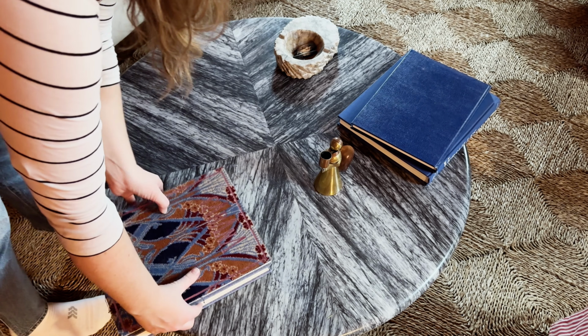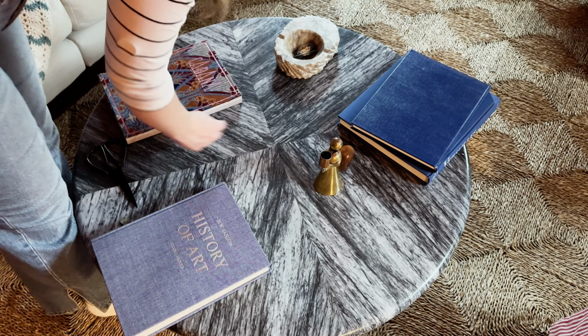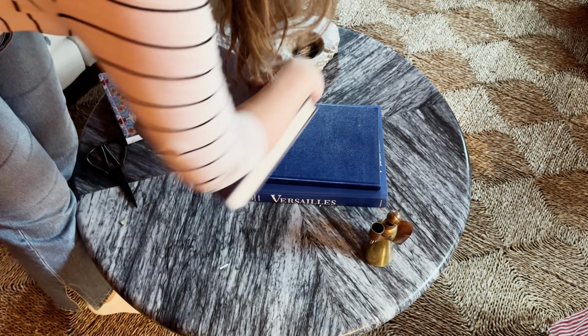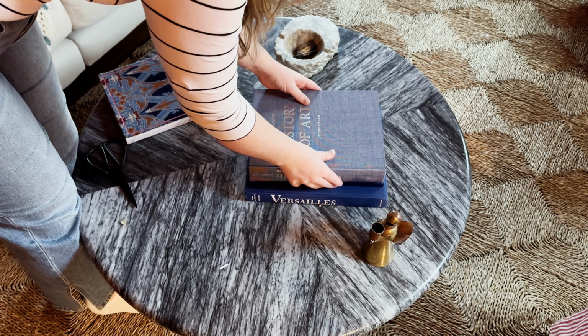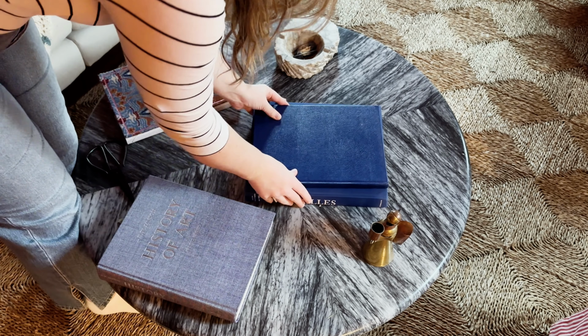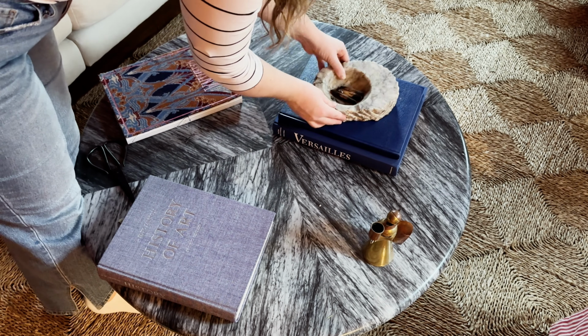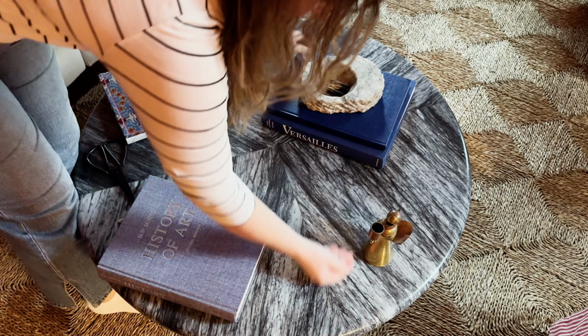I'm going to style the coffee table. The colors that I'm focusing on for my decorations this year are red and blue. So I'm going to be keeping some of these blue books on the coffee table because they'll tie in really nicely with the tree decor that I have picked out. I'm going to be just offsetting those blue books, and I love layering on top of books.